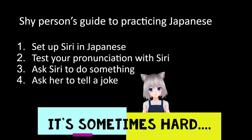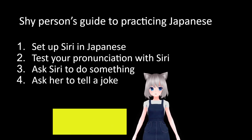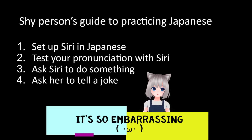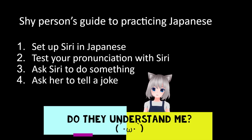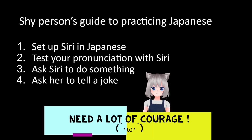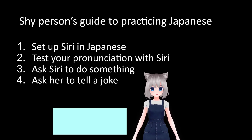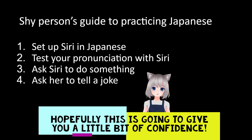Sometimes you don't have people to speak to, or even if you have someone who can speak Japanese or who is Japanese, it's a little bit hard to get yourself speaking or practicing. Am I pronouncing it right? It's so embarrassing to speak a sentence. Do they understand me? It takes a lot of courage to actually speak another language, I understand. So, understanding the problem, hopefully this will give you a little bit of confidence.